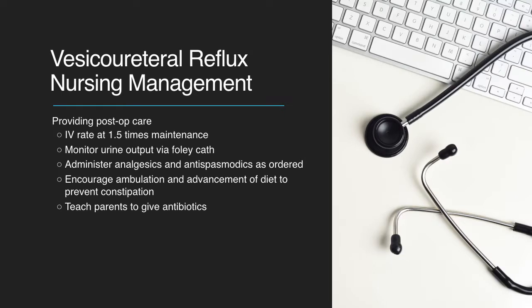As far as managing the reflux, after surgery we want to provide good post-op care, and that includes having an IV rate at 1.5 times maintenance. And you know how we figure out maintenance, because we talked about that the other night. We want to monitor the urine output via a Foley catheter.